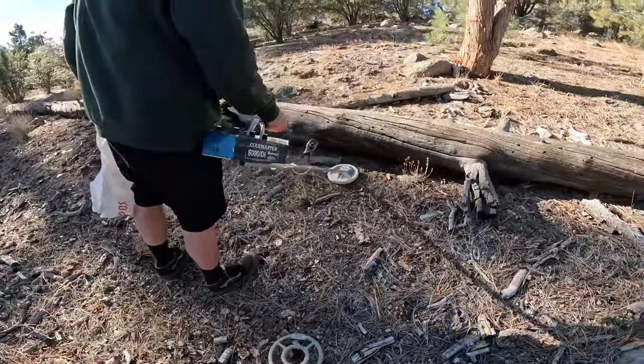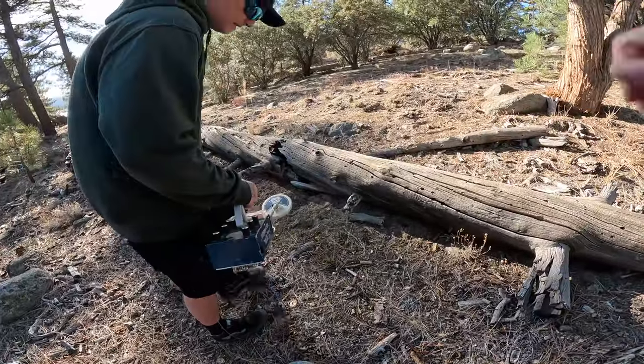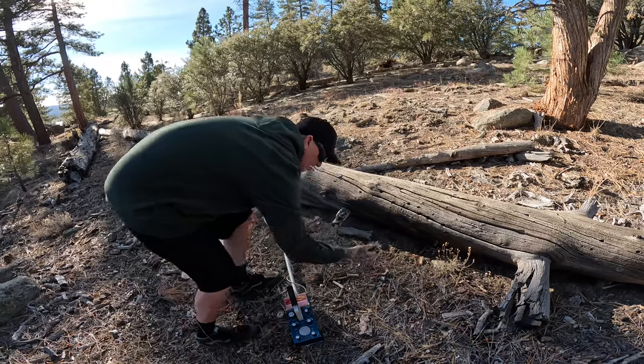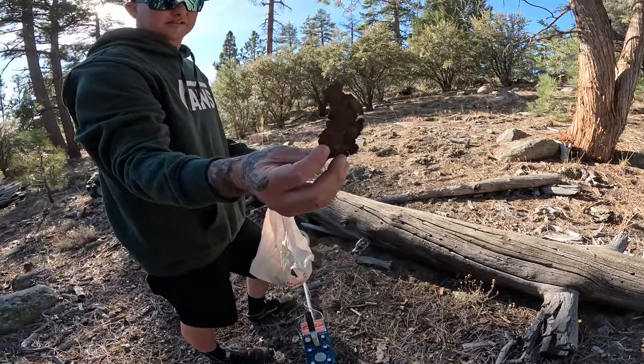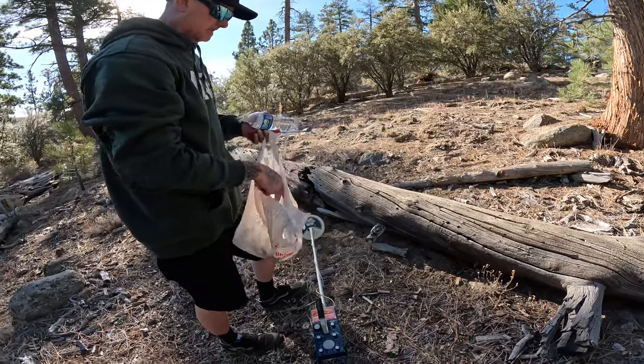Oh. Someone's probably sitting here. Is that metal right there? Yeah. Oh, wow. That's some old. Oh yeah, that thing's definitely decomposing like a champ.